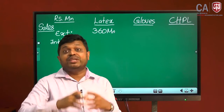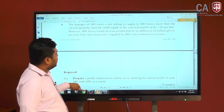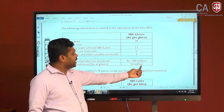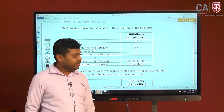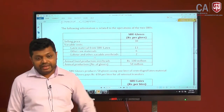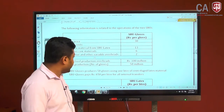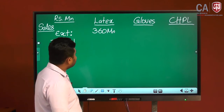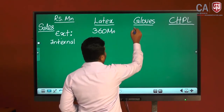On the other side, how much will they sell? The gloves division will sell 50 million gloves. Can you remember the value? The illustration says they will sell 50 million gloves to the external market at a price of 30 rupees per glove. 30 rupees into 50 million is 1500 million, 1.5 billion. So external sales are 50 million gloves into 30, 1500 million.